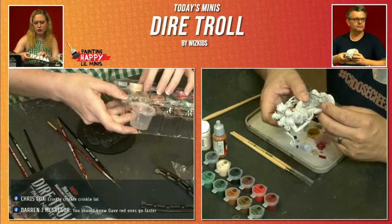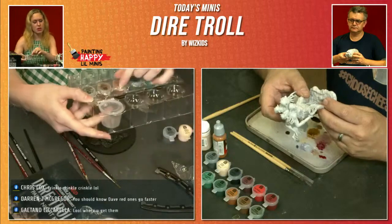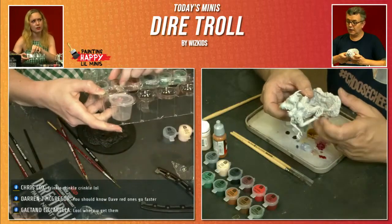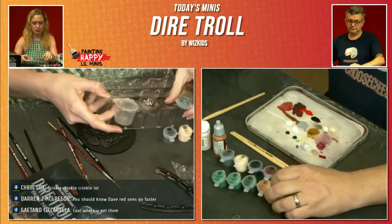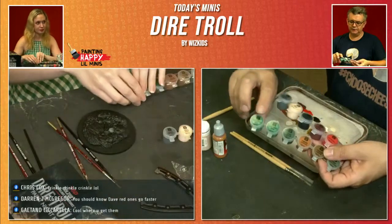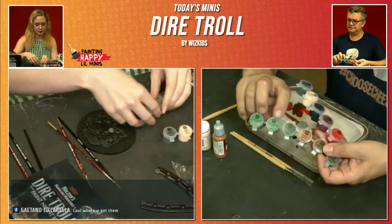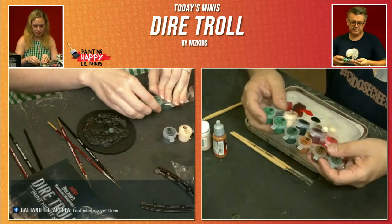I think we've used these kits before, and they always give you an abundance of paint. We have always had leftover paint. There's a great range of colors there as well. But you do get two of the Park Green Flat, which is the bulk of the skin color there.